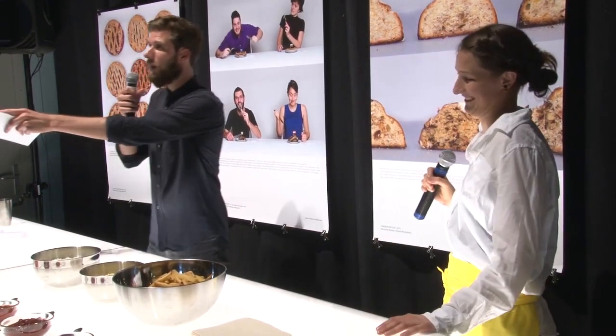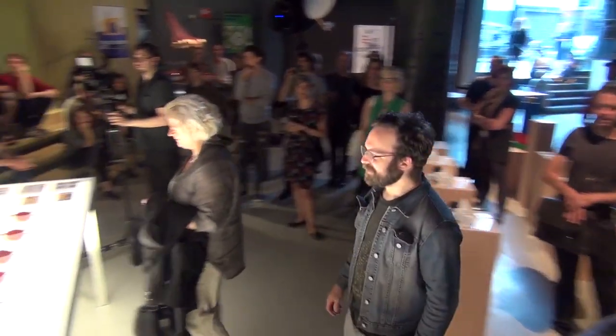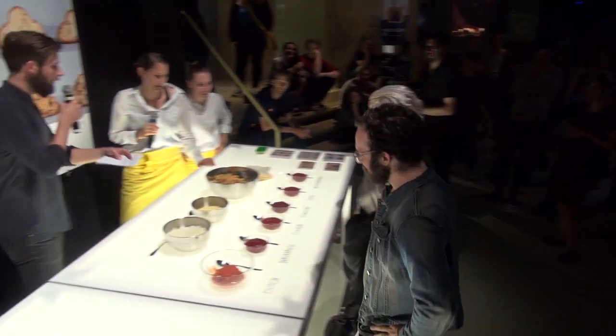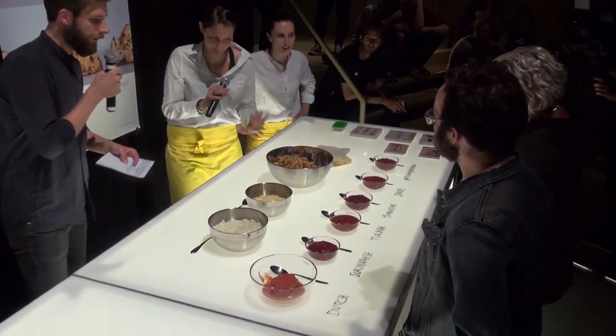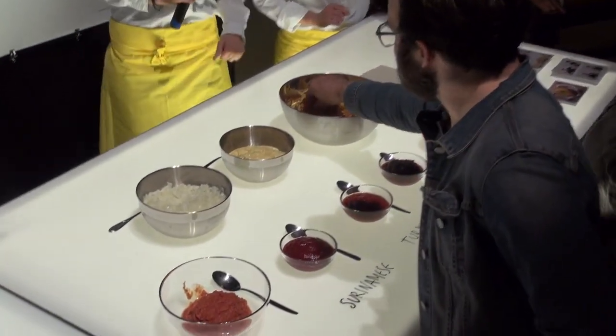The volunteers, Anna, Peter? Can they choose which one they taste, or should they taste them all? Or? As they wish. Okay. The fries are really good, by the way. They're Bram Ladage, to get you excited.